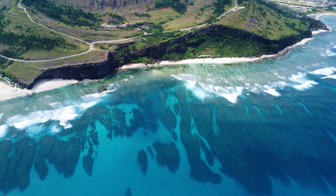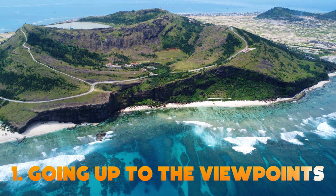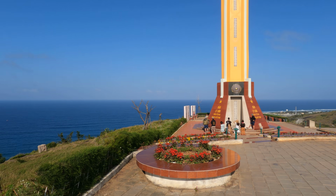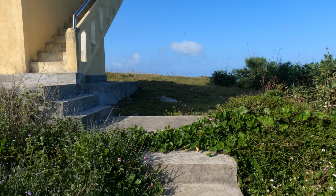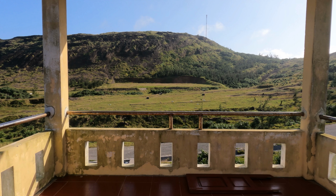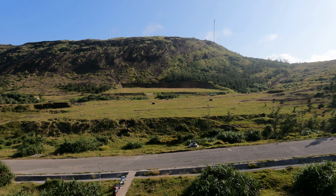In Listen Island, you should check out viewpoints on the mountain. A drone will give you the best views, but if you are on the island, you should definitely go up the mountain road to check out the views from there. There is a military area at the very top, so that's restricted, but there is a viewpoint tower just before that on the top of the cliffs. It's pretty high and you get nice views.